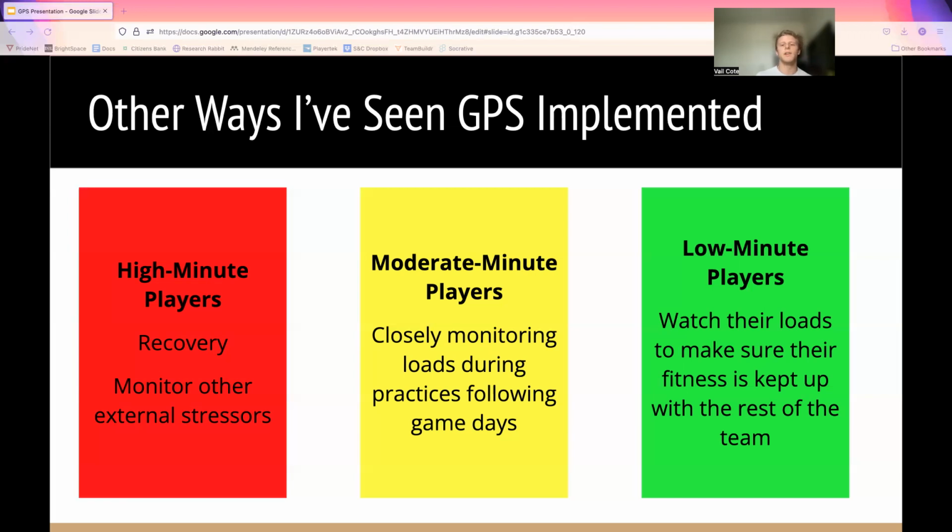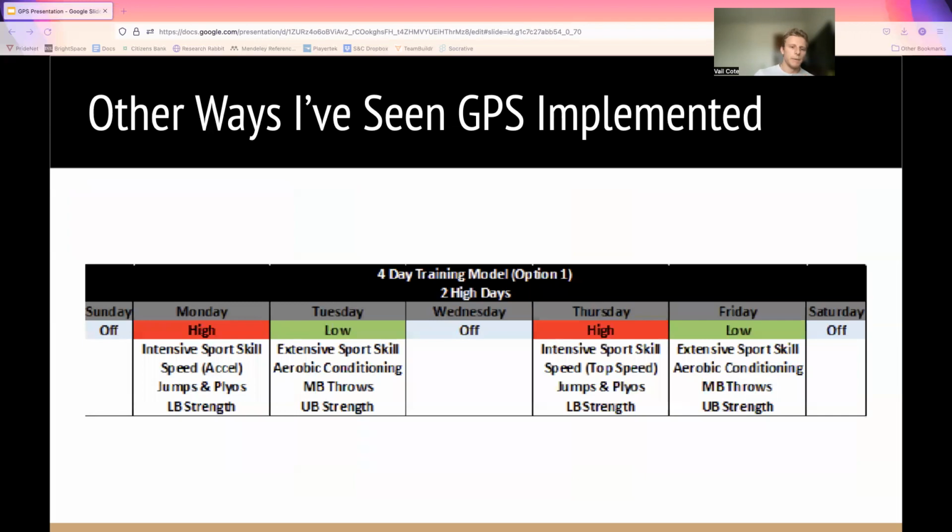And then the low minute players, to get better there, they need a little bit more fitness. It might be a fitness year, so implementing a practice that's a little bit more intense for them. I've also seen that in that way, and we already use this, just not to the best extent that I think we could. And then I've also seen it where you talk about the High-Low model. This is coming from the 8 Vector Reverse Engineering a Sport book.